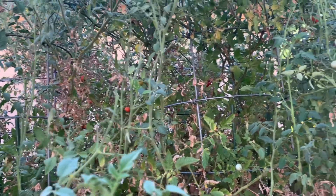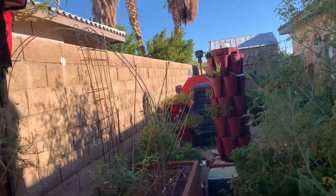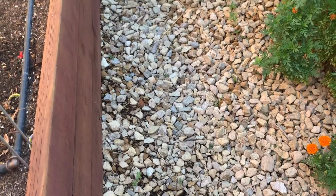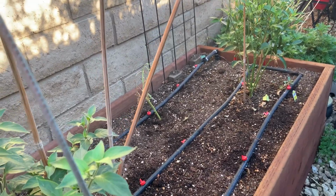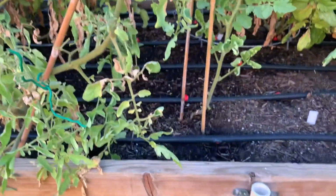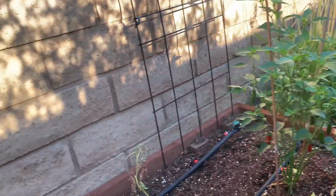So I was going to pull all these down, but they're still producing, so I won't. There's the serranos. Maybe it's wet from something else. I don't know. I don't think that tomato made it. So what I think I'm going to do is... This is my money maker here, and it's been fighting for its life in here, so I think I'm going to take it out and put it over there.